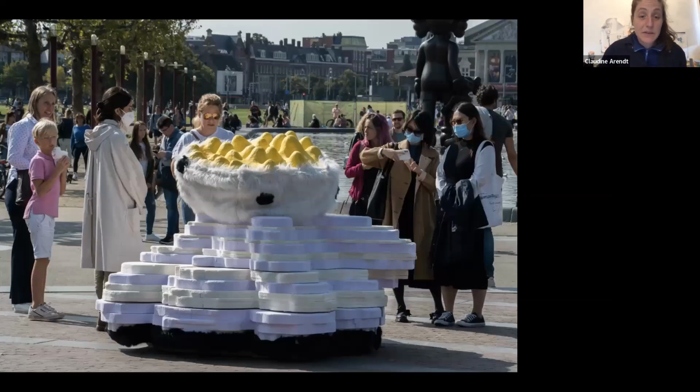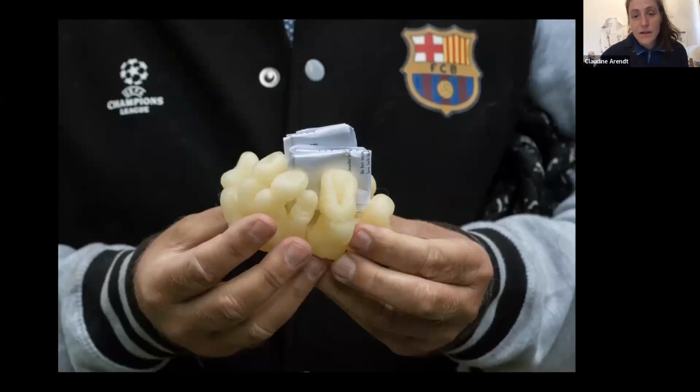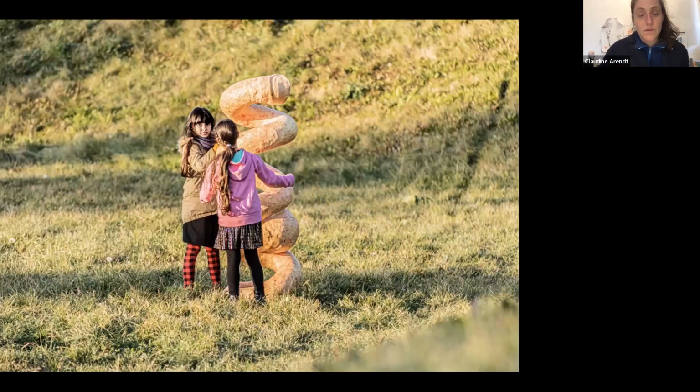I also like to work in public space because it has less of a curated audience. And here I was also on the inside of the sculpture and moving it and lifting the head up and down. And on the outside, there was somebody telling stories about metamorphosis. And sometimes people would get this little nest or egg, and that was made from sculpting wax, which becomes soft with body temperature. So you can sort of hatch the egg with your hands. And then there's a story on the inside about metamorphosis.